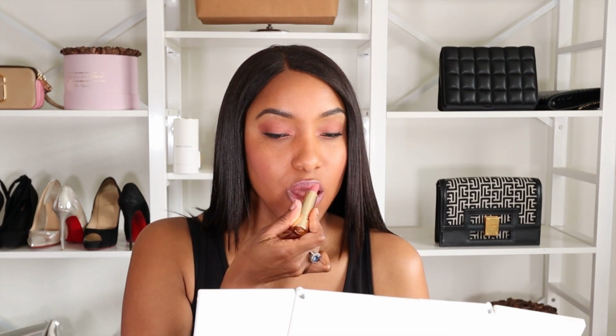This is from Merit Beauty. The color is Millennial, and it is just like this perfect. It comes off like a mauve color, but it's the perfect pink. So it's just like that beautiful nude pink, like I said, mauve color.